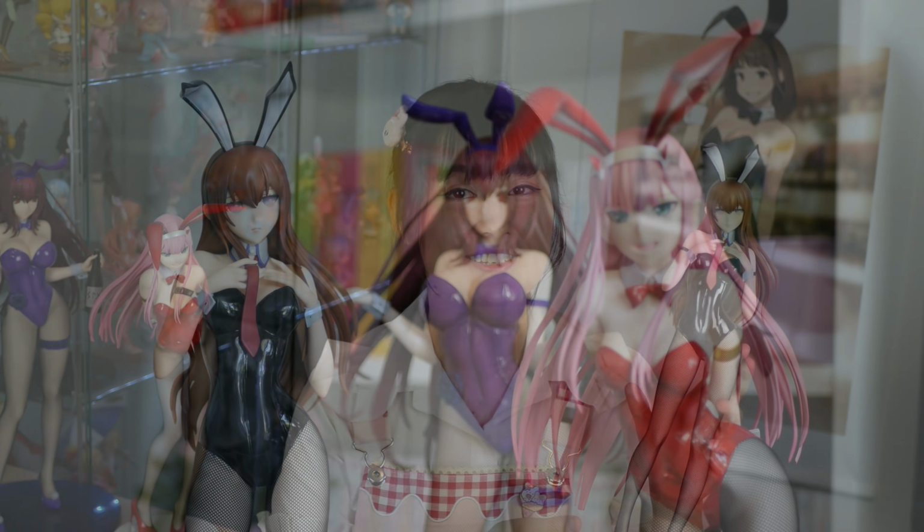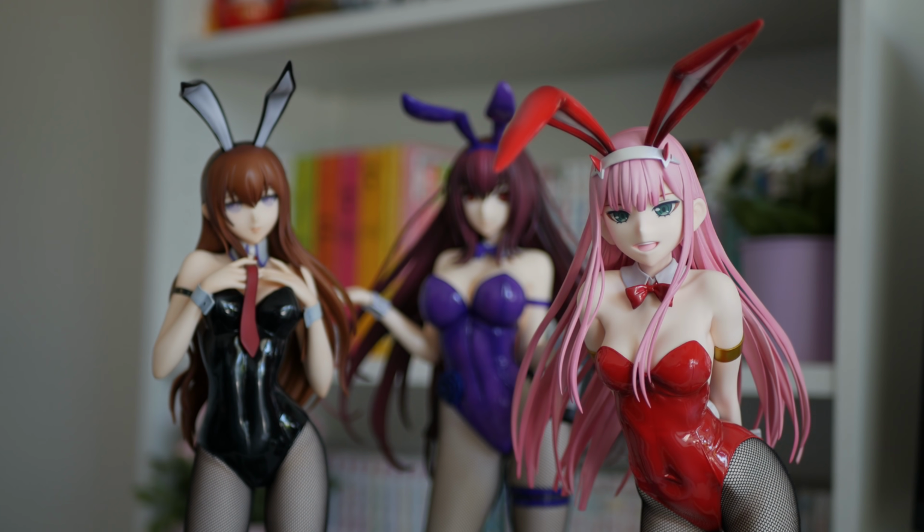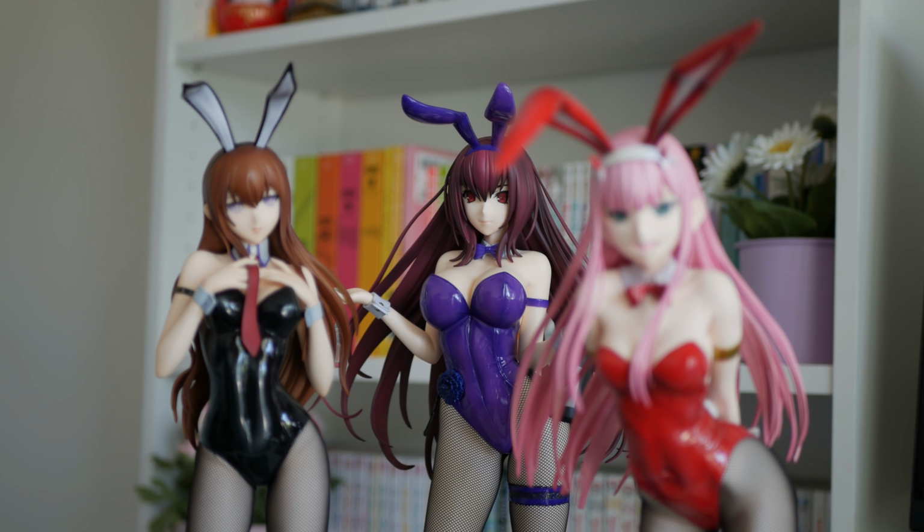So when you think of bunny girl figures, it's likely that you'll think of something like these, or like this, or like this. And these are all figures from a company called FuRyu, and they have a figure line called B-Style, which I guess stands for bunny style, although there are a few that aren't bunnies. So I think there's a Saber, a Miku, and a Shimikaze that aren't bunnies, but for the most part, this is your OG bunny figure line of figures. So in my collection, I have the Kurisu, the 02, and the Scathach, and definitely these have got to be some of my favorite figures in my collection.